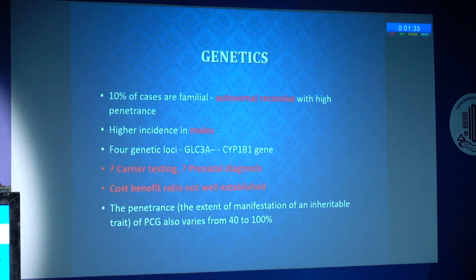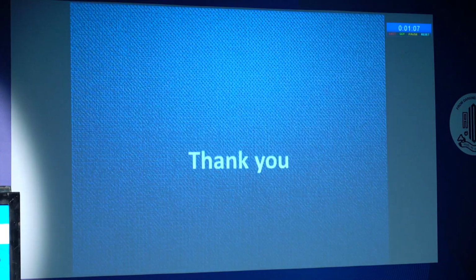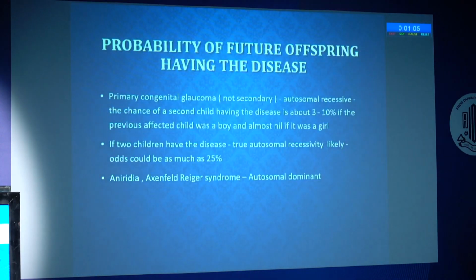The role of genetic evaluation is still not very clear in congenital glaucoma, and the cost-benefit ratio is not yet well established. To summarize, use every opportunity to examine the child, whether it is in the clinic when the child is sleeping or feeding, and consider EUA only when the data acquired will facilitate clinical decision making or when you are planning a surgery, and go through the EUA step by step and document all the data for serial follow-up.